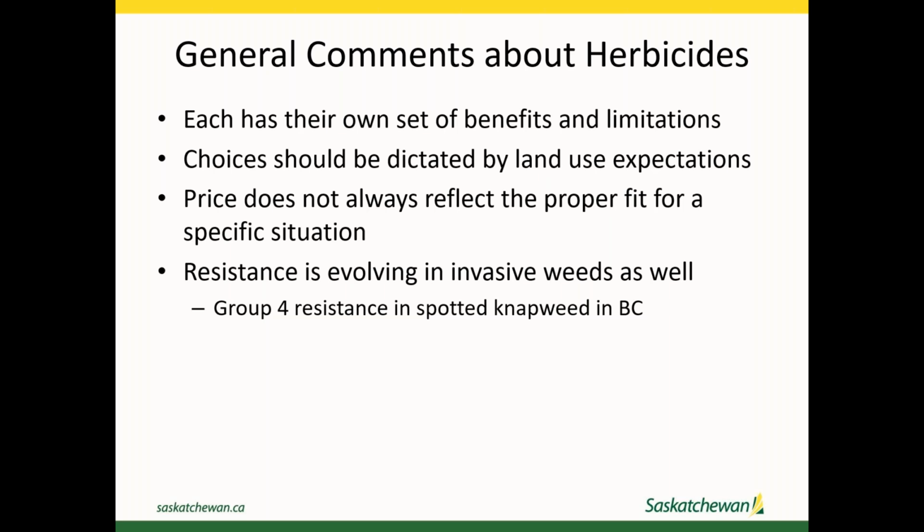If it's something that's going to be staying in permanent pasture, it's tough land to get across. You don't want to be doing that any more often than absolutely necessary. And so a more residual product may be a better choice for that type of activity.